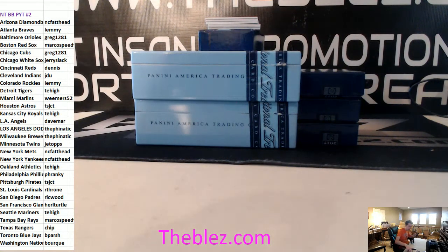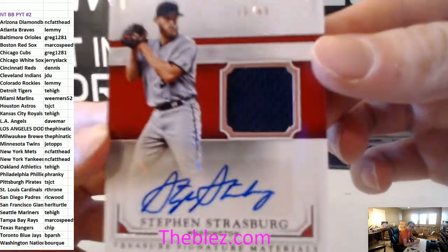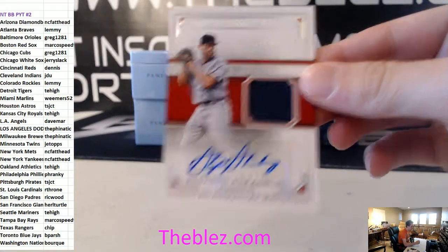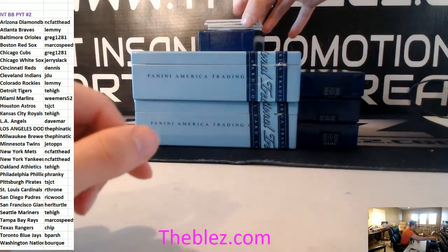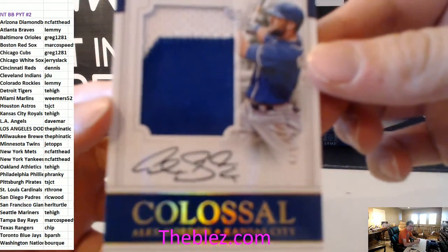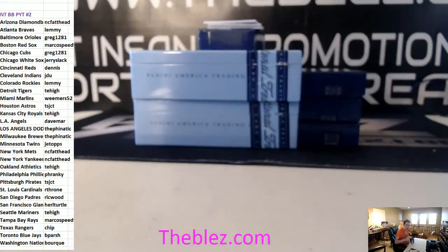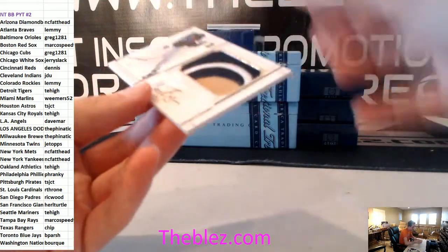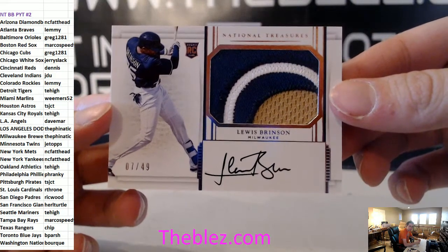And to 49, jersey autograph, Steven Strasburg for the Nationals. Nice. And then we have a colossal patch with an autograph, number 5, of Alex Gordon for the Royals. We have a colossal patch to 49 with an autograph for the Brew Crew, Lewis Brinson.